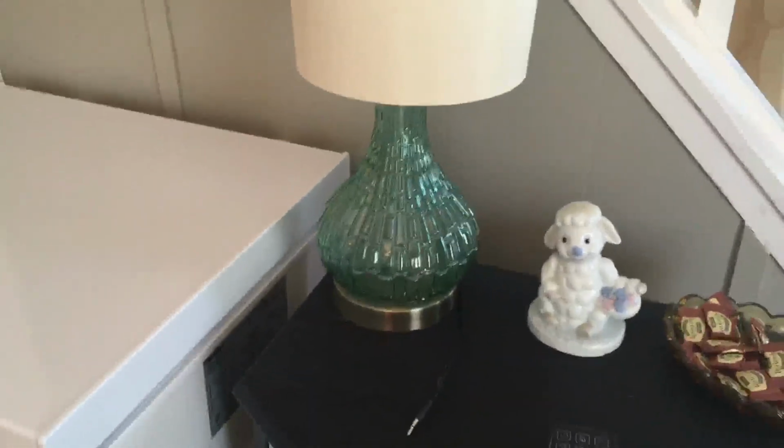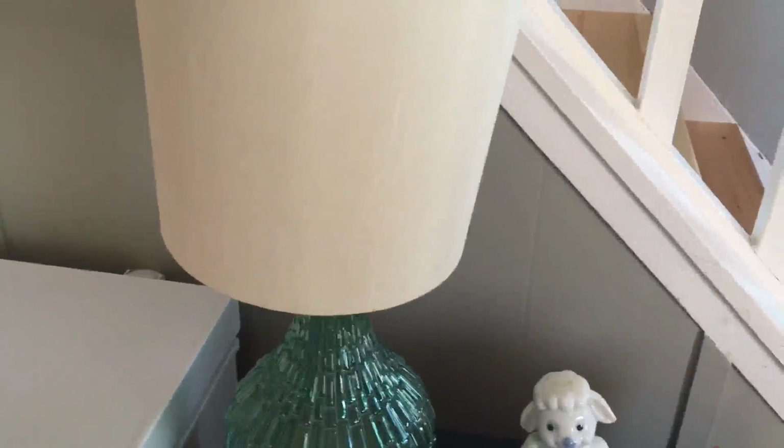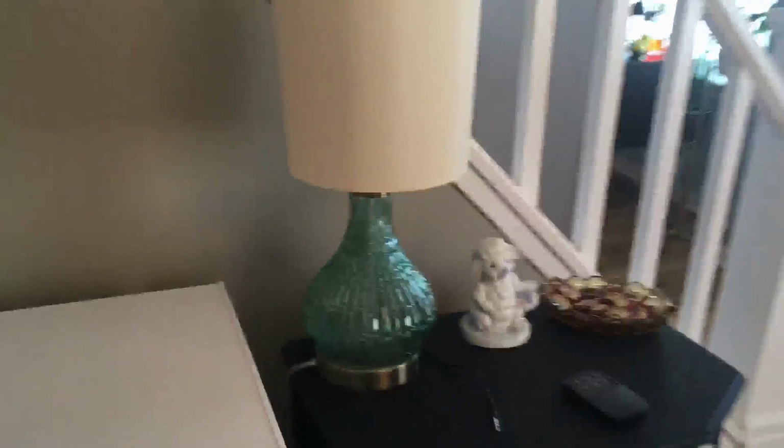And then I just have this lamp, which isn't vintage, but it kind of has a vintage look to it. The people I got it from put a vintage shade on it, so I think it has a kind of vintagey look to it. And then we just have our freezer, and right after that is a half bathroom.